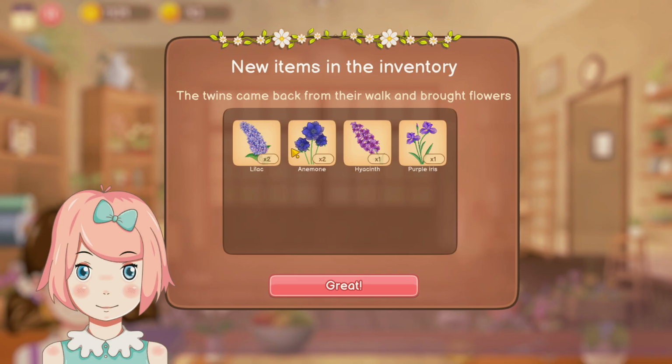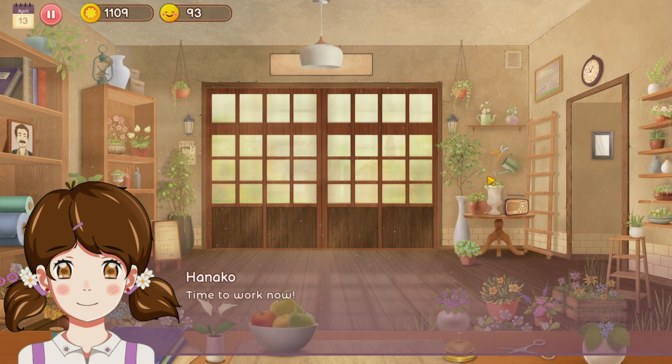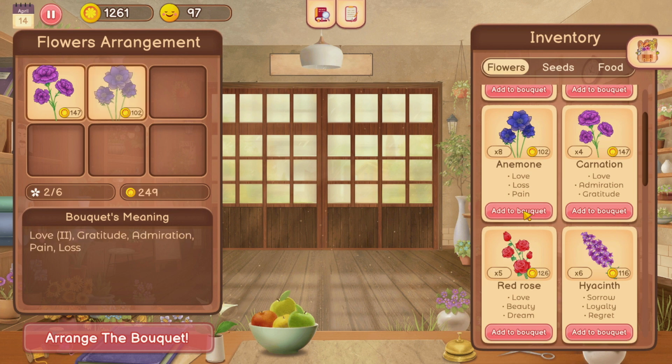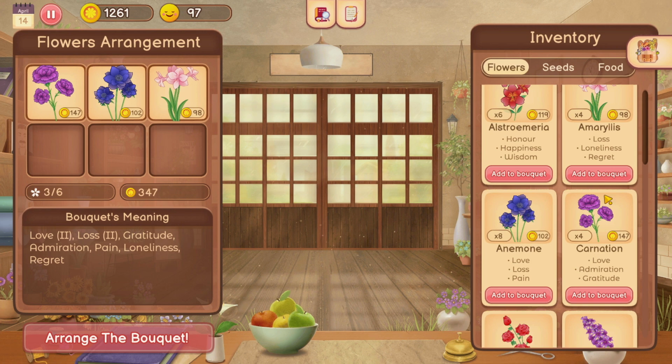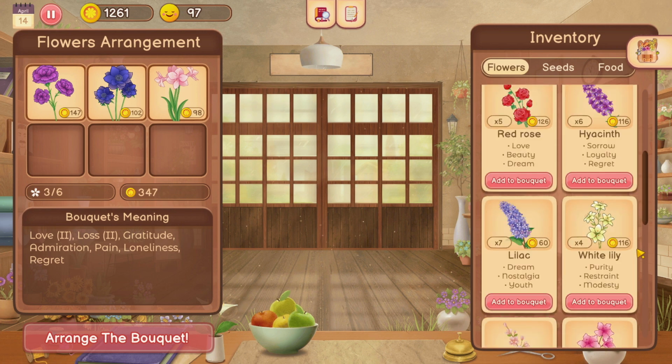But since Hanako can only select up to 6 flowers at a time, it's important to find the right mix of flowers before handing it off to a customer. I like this educational angle to the gameplay. It's fun to learn about the emotional significance of flowers like roses, lilacs, narcissus, hyacinth, carnations, etc.